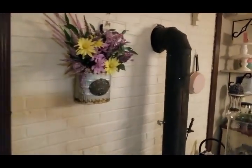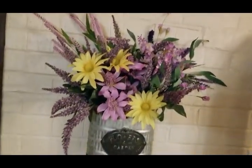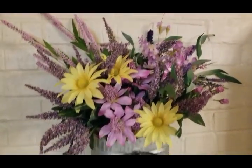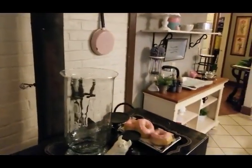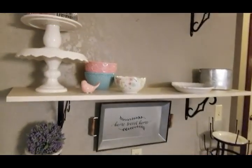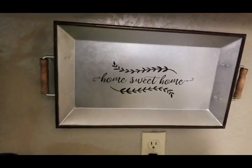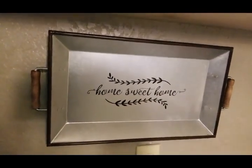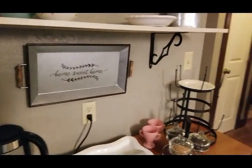And then over here, I did get a little flower arrangement put up. This is one that my mom made for me last summer, and it's in just a little pail or can type thing with a little handle on it. So I just have stuff everywhere, and I'm not quite sure what I have where and how I want to do everything. I did pick this up the other day when I ran to Walmart, covered in glitter. They had these little trays on clearance for $5, so I went ahead and grabbed that. I don't know if that's going to stay there either.